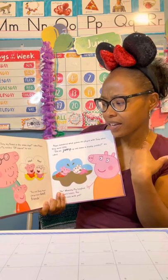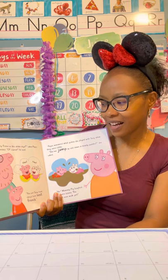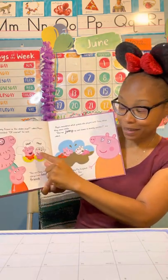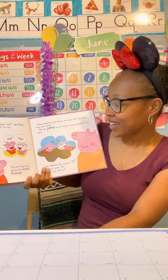"Was Susie my friend in the olden days?" asked Peppa. Daddy Pig nodded. "Of course," he said. "You and Susie have always been best friends."